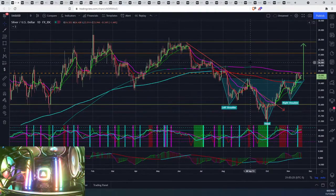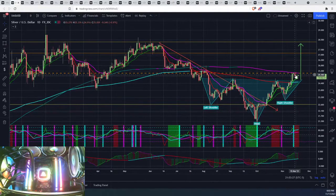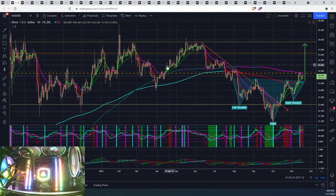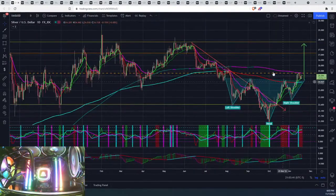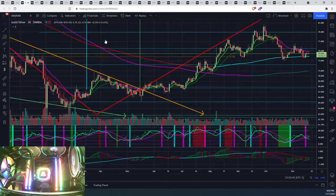Obviously have some long-term price targets to the upside. But again, we're at a very difficult level right now just to get above this 200 exponential and simple. And then once we get there, we're going to run back into resistance again at that $28 range. And then depending what gold does, do we get the triple top breakdown from then? Do we go sideways forever? Do we lose a bunch of value? Or does silver go to the moon? Well, only time will tell.